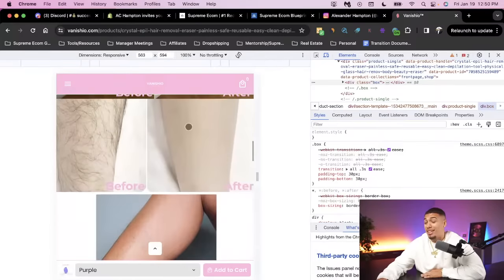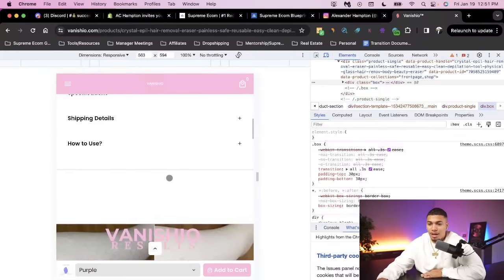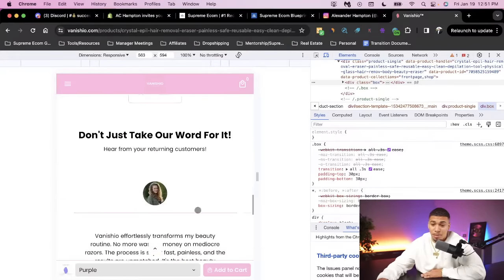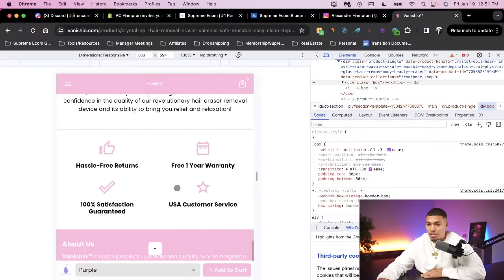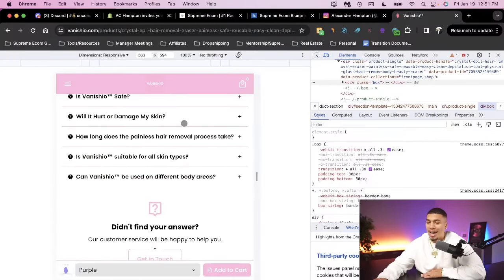I would move this entire section right here. I get it, you're trying to show a before and after, but it's taking me forever to even make it to your product description. This FAQ should be at the bottom. I'm still not in your product description. All I see is a guarantee. Yeah, this layout has to change, okay?